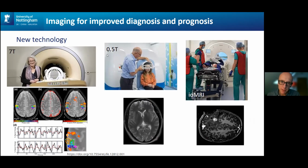We also have a low field scanner, a half Tesla scanner, that's dedicated to research, but it allows you to scan people sitting semi-erect or standing up. And this actually gives quite nice images for a low field scanner. And this really opens doors to scanning patients who are claustrophobic or scanning load-bearing positions.